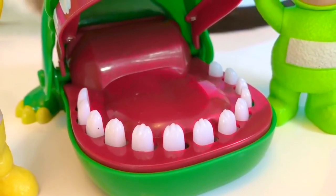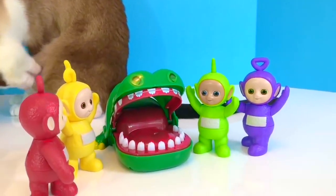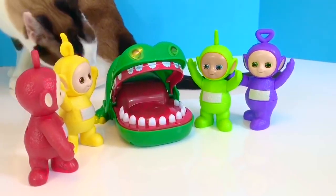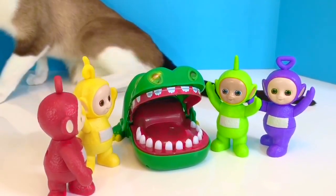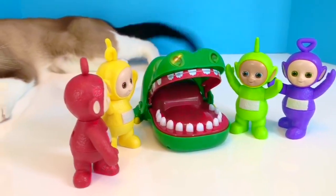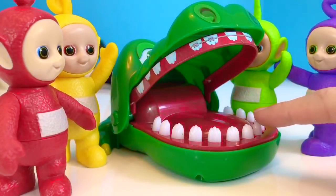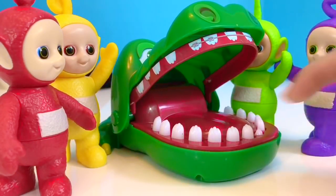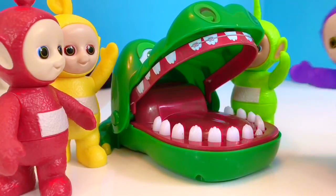Everyone is going to take a turn pushing a tooth. Which tooth will make the crocodile's mouth snap? I will begin by pushing the first tooth, and then Tinky Winky gets a turn. I think I'll push a tooth right here in the front. Ooh, I'm lucky. Okay, Tinky Winky.